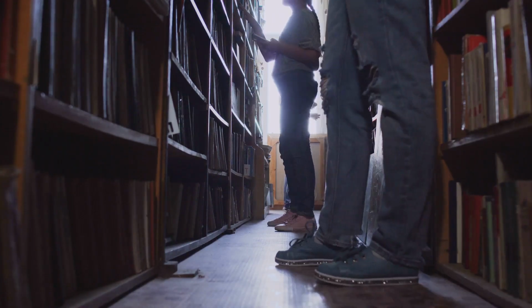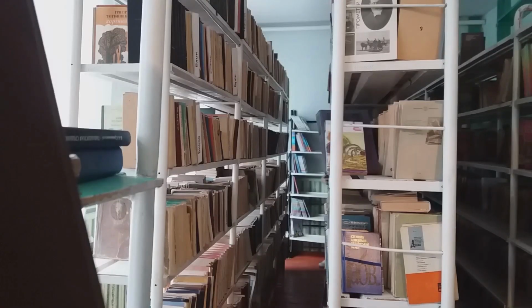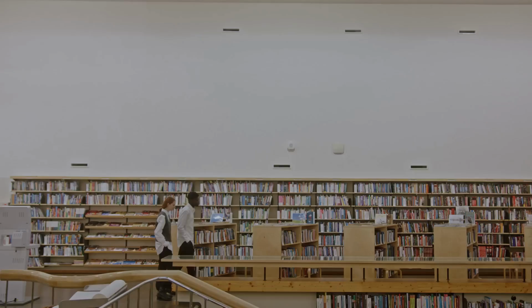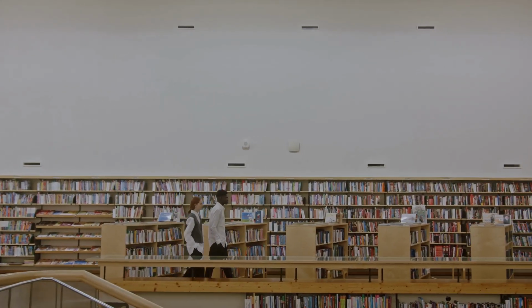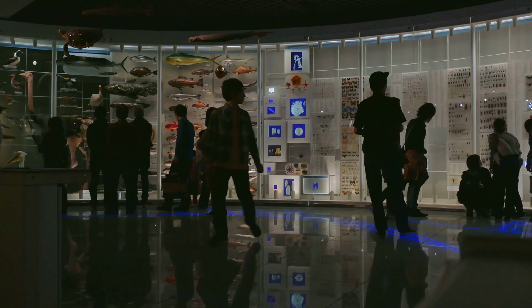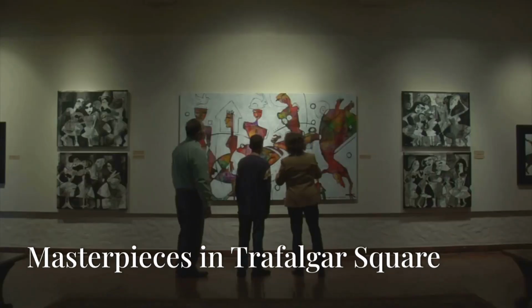Bookworms rejoice. The British Library is a must-visit for any bibliophile. Home to over 150 million items, it's one of the largest libraries in the world. While you do need a reader pass to access the reading rooms, which is free to obtain, you can still explore the stunning public spaces and exhibitions for free. Marvel at original manuscripts by Shakespeare, Jane Austen and Leonardo da Vinci, and explore exhibitions on everything from maps and music to science and history.